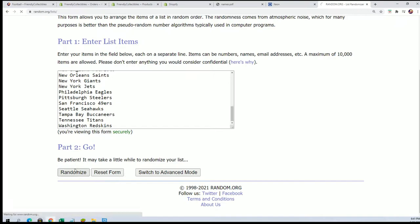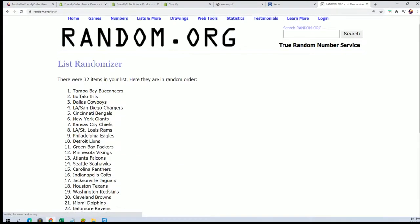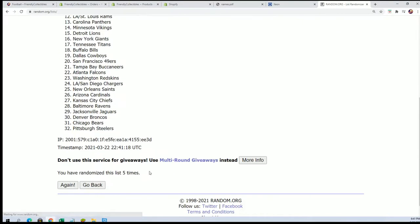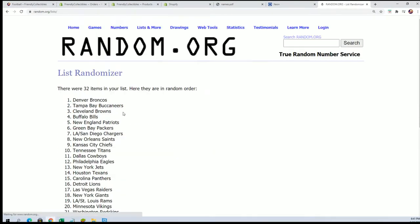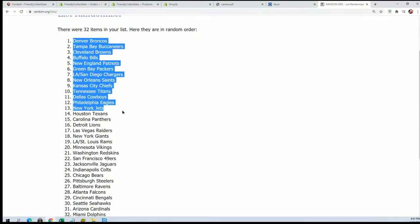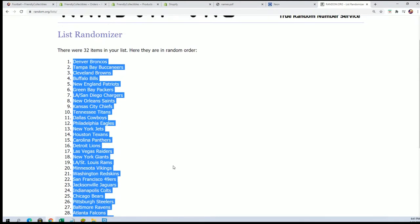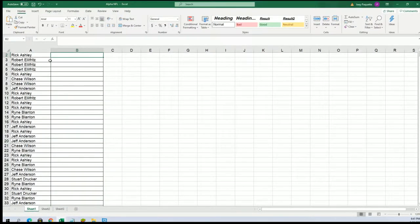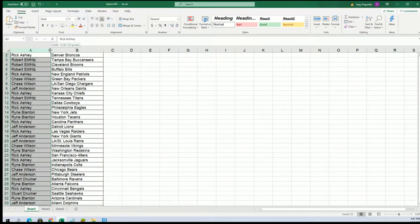Seven times. Lucky number 7. All right, lucky number 7. And we got our teams randomed. And now you can see how things line up, how things come together, and what team you have in the rip.